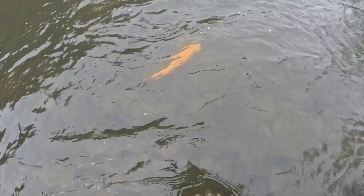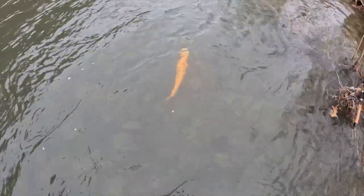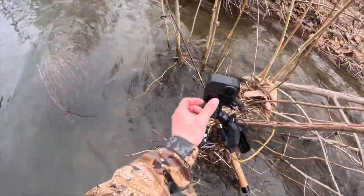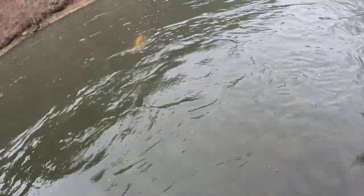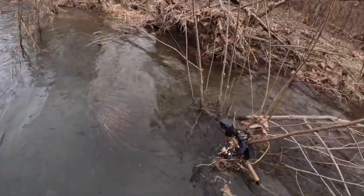There he goes, guys. I don't know if you could see him with my head GoPro, but he's right back in the water there. And I am just super thankful for that awesome opportunity. Again, guys, here he is. He's in the water. I could probably, yeah, there he is. He's swimming off now. Thank you for the fight, buddy. Wow.